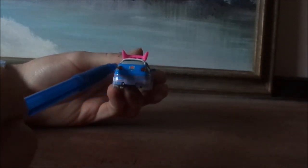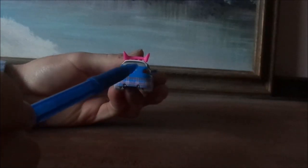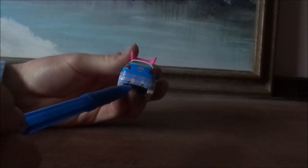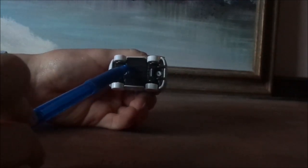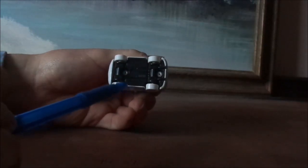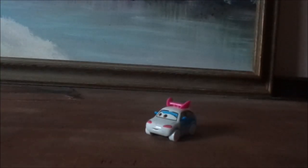And on the back, we've got the red taillights and the flower on her trunk, and the exhaust pipes. And on the undercarriage, we have Disney/Pixar, made in Thailand, and the Mattel. And that is it. Now let's pull up some of the other Japanese cars.